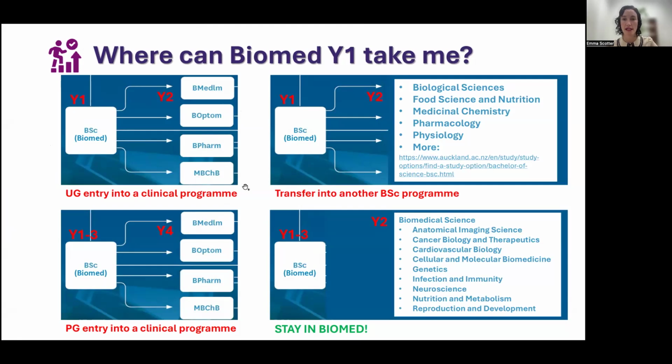If you really have your heart set on one of those clinical programs, but you're not offered entry after the first year, you might elect to finish your BSc Biomed degree and attempt to enter into one of those clinical programs as a postgraduate. That's probably the less popular route. Most of our entry into clinical programs is at undergraduate level, but there is still that option to enter as a postgrad.